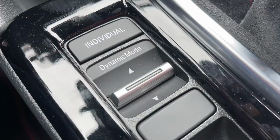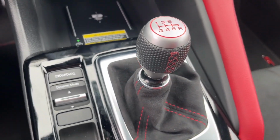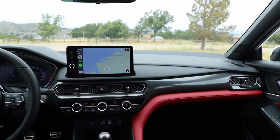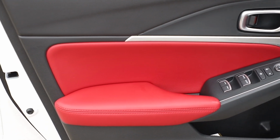We'll get into more of that on the driving side. And thank you, Acura, for making it an actual physical button instead of making us dig through the infotainment screen to change drive modes. With the red interior, there are dash inserts as well, and it looks pretty sharp, as well as door inserts. I like that Acura has gone for the colorful option here and at least given us one option instead of just black or black some more.